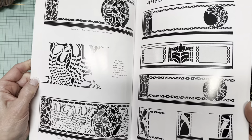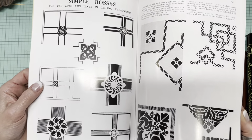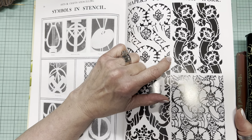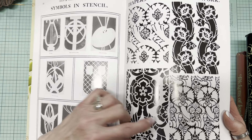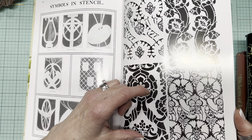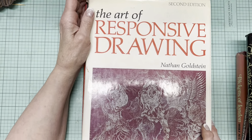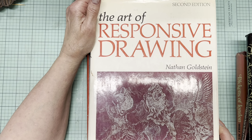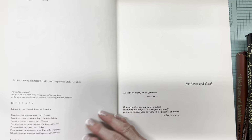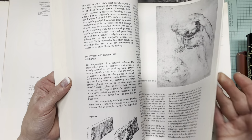Let's find something with a date on it. Okay, 16th century textiles. And then, okay, so these designs were copied by Mr. So-and-so from 16th century textiles and subsequently adapted for stenciling. So, another good one. The Art of Responsive Drawing, Nathan Goldstein. Let me find the date. 1973, I guess. And then this is a 1977 version.